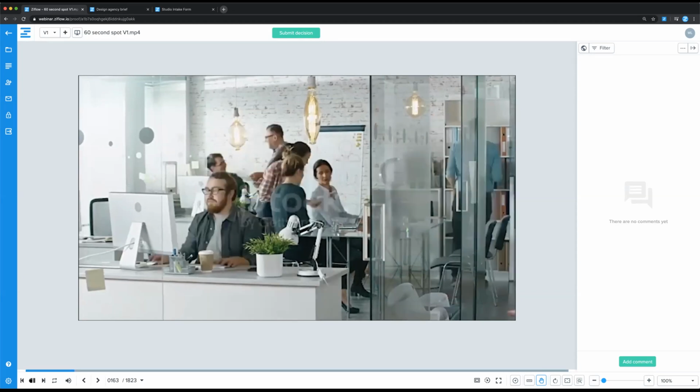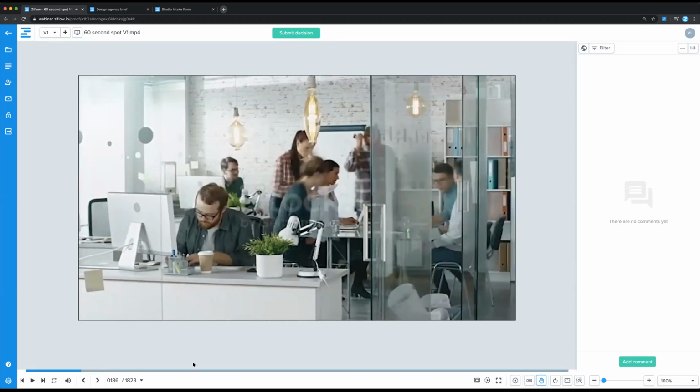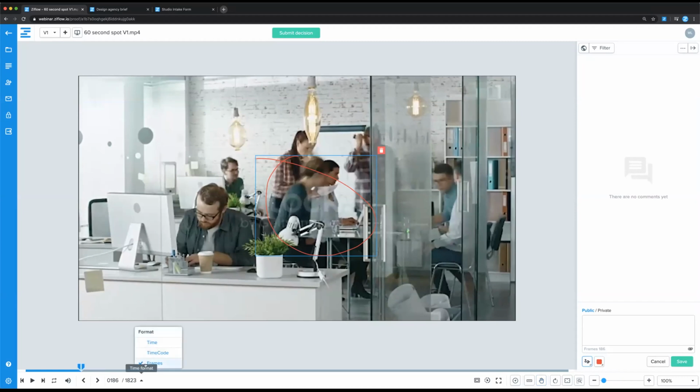Now with your videos, like I said, you can play them, you can stop them. At any time, you'll be able to add your comment on a specific frame within the video. So here, if I want to make a comment on the video, I can mark up and annotate directly on the video itself. Again, this is really helpful because now you're making a comment on a specific frame. So as I'm making my comment, I can see on my comment box, it's going to be made on the 186th frame.